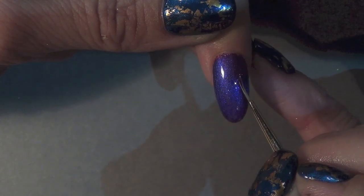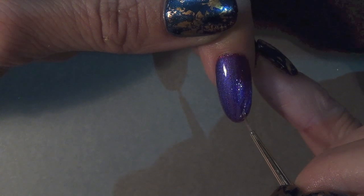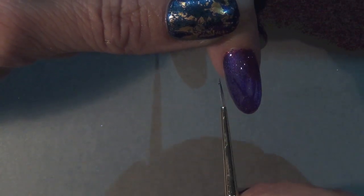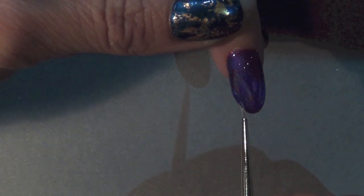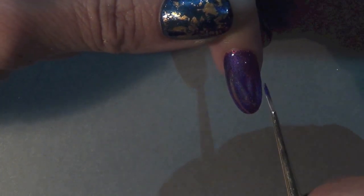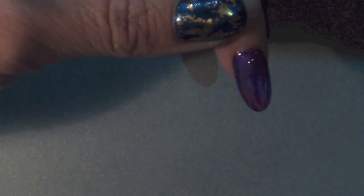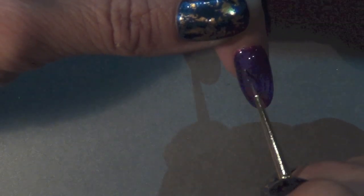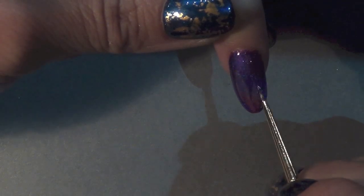So with a detail brush, I'm going to start to carve in a design. And I just basically want to get the outline. And then from there, I start pulling color. And you would cure this layer.